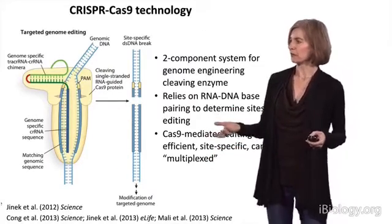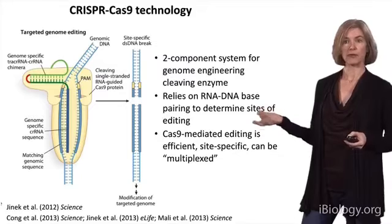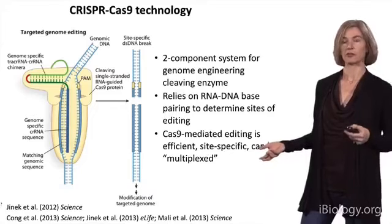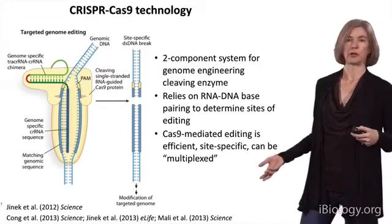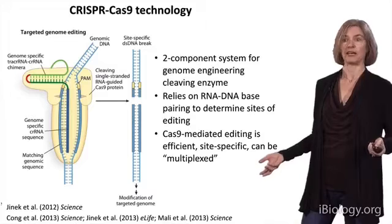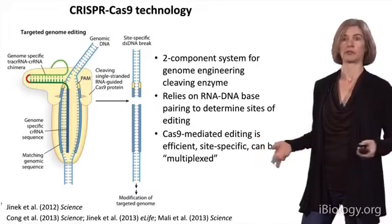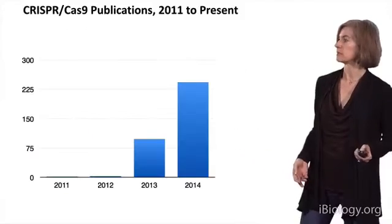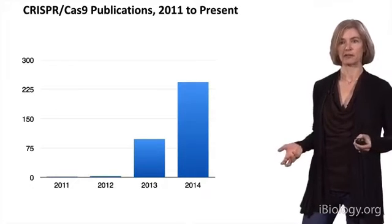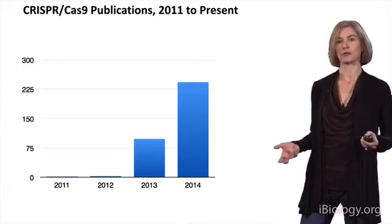And so this is a summary of the technology. It's a two-component system. It relies on RNA-DNA base pairing for recognition. And very importantly, because of the way that this system works, it's actually quite straightforward to do something called multiplexing, which means we can program Cas9 with multiple different guide RNAs in the same cell to generate multiple breaks and do things like cut out large segments of a chromosome and simply delete them in one experiment. And so this has led to a real explosion in the field of biology and genetics, with many labs around the world adopting this technology for all sorts of very interesting and creative kinds of applications.